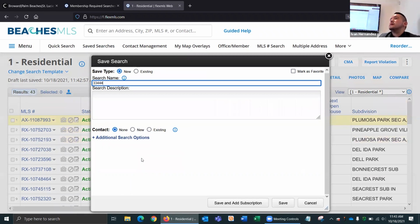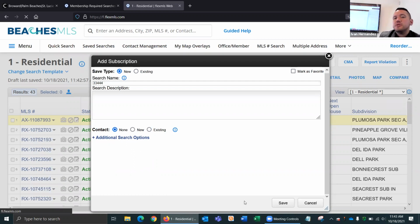No, in this case, no, because here's what happens. Flex knows that if you add yourself as a contact, it's going to send you the customer reports, customer-friendly reports. It's not going to send you all of the data. You're not going to be able to look at compensation information, maybe the name of the other agent. You're not going to see that if you set yourself up as a client. So say no, okay? Then click save and add subscription.